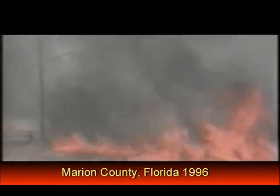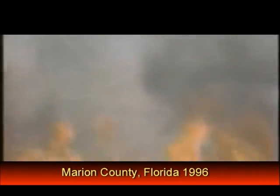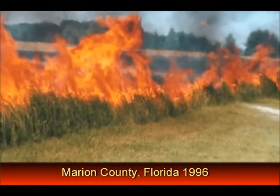Residents of Silver Spring Shores in Marion County, Florida are well acquainted with Cogon Grass wildfire. Before 25 firefighter units were able to contain this fire, it burned 500 acres, damaged 5 houses, injured 2 people, and caused $100,000 in damage. This could happen in your community.